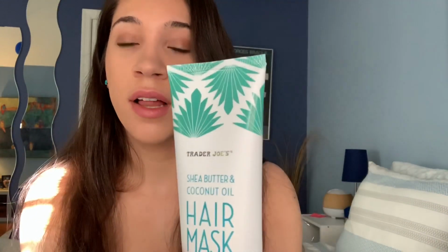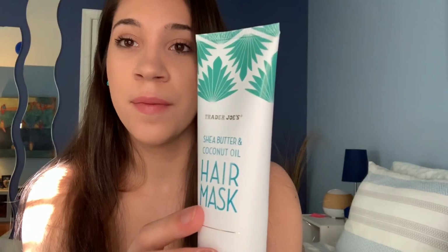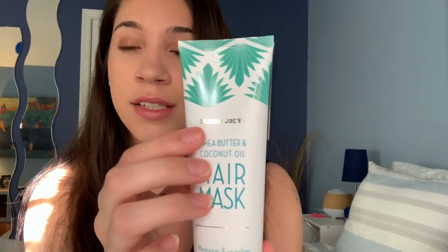And first off, can we talk about the packaging? When I saw this at Trader Joe's, I was like, holy cow, y'all really stepped up your game. It's this beautiful, like aqua blue with some little shiny detail here.